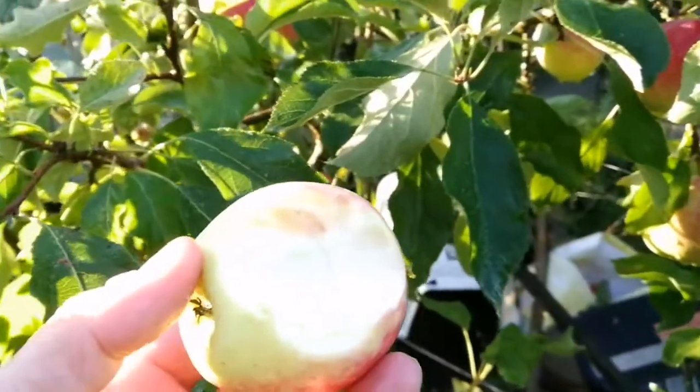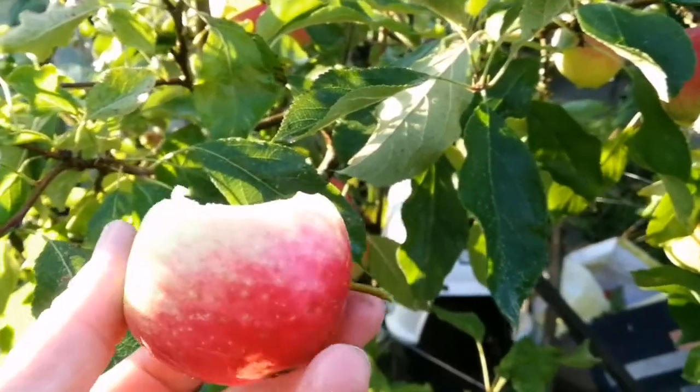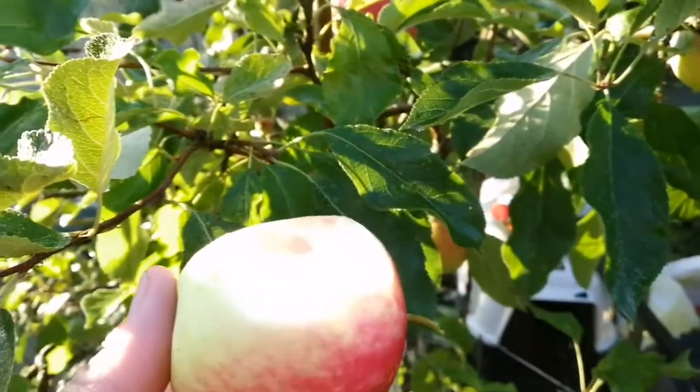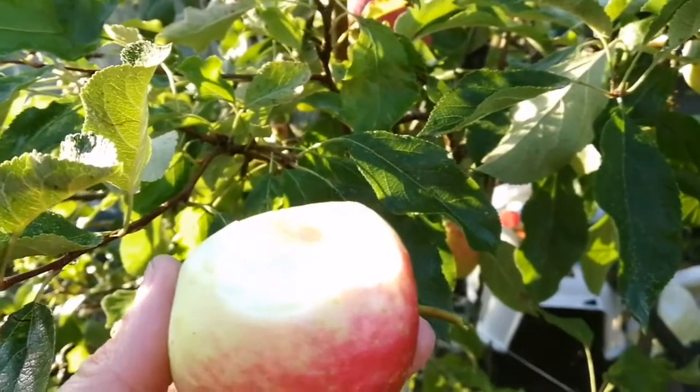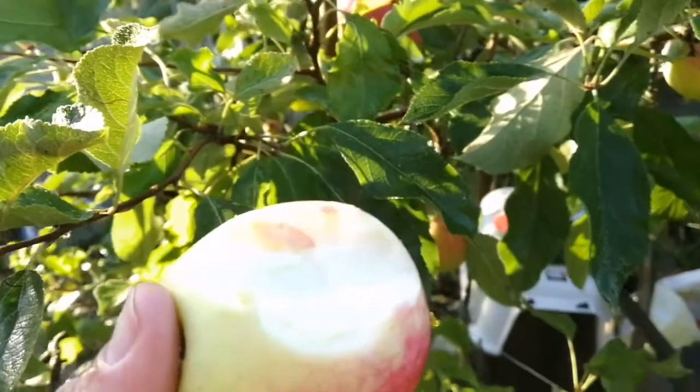Sweet, not hard at all, but not soft at all, very fruity. Sweetness I can say from 1 to 10, this is 6. Really lovely.